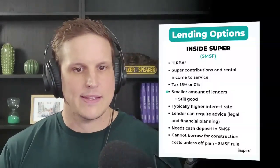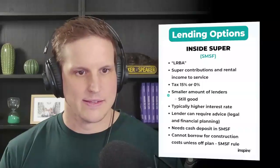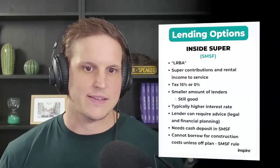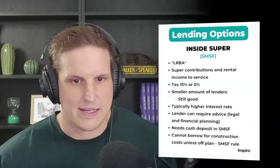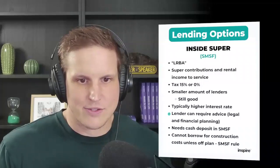And then because of the special type of lending, there just isn't the amount of lenders who will lend under this style, but brokers use some go-to lenders in this space that basically just do this day in, day out. So it's been easy for our clients to get funding for these things. Typically a slightly higher interest rate than you'd pay compared to outside of super. And then the other thing is, this is totally lender dependent, but we've seen the client be asked to get legal advice and financial planning advice, basically for the banks to push risk onto the client and their advisors. So that may be an outcome if you're looking to borrow money inside a super.